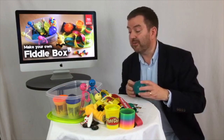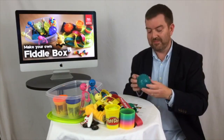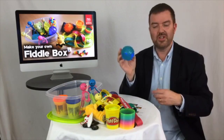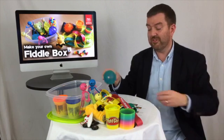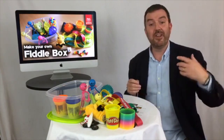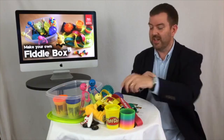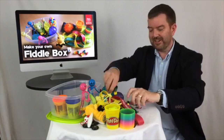Well, pretty much the final thing in my Fiddles box is something that's got a bit of a light to it, something that flashes. Again, that can be a great go-to item for a number of children, and so having a range of different things in your Fiddles box, and there are lots more besides. Another great addition to a Fiddles box is pipe cleaners. Pipe cleaners are cheap and easy to get hold of, but can be just great as a twisty toy, as a cheaper alternative to some of the twisty toys that we looked at earlier.